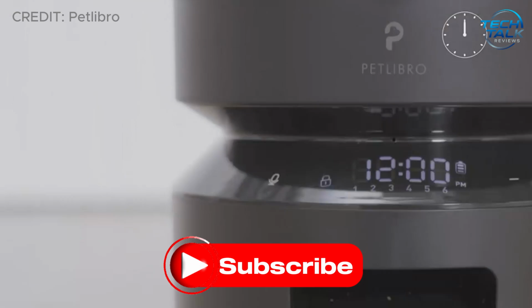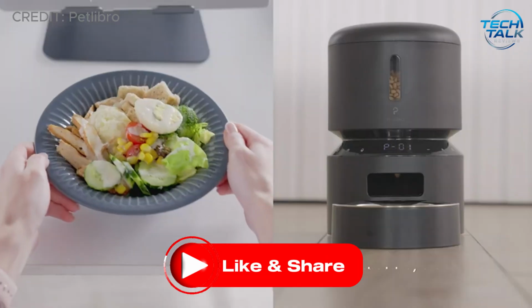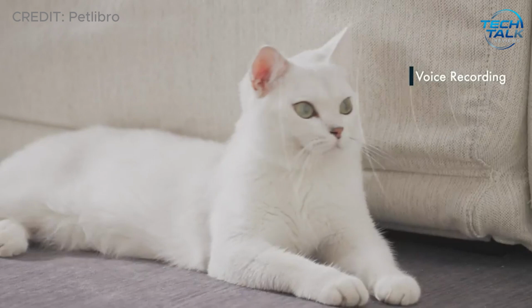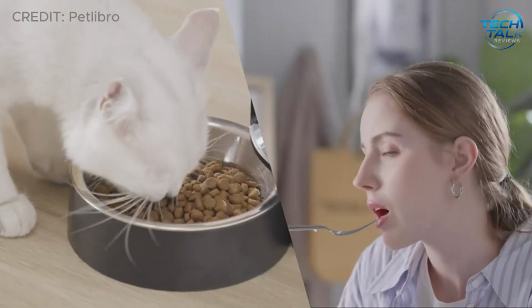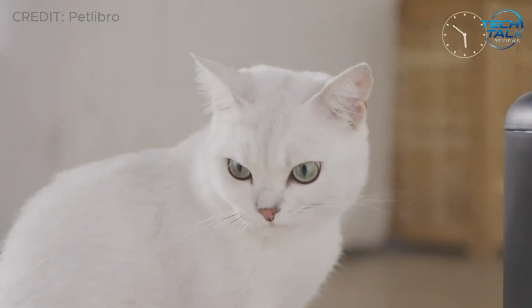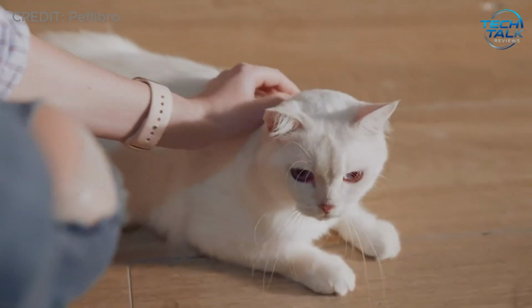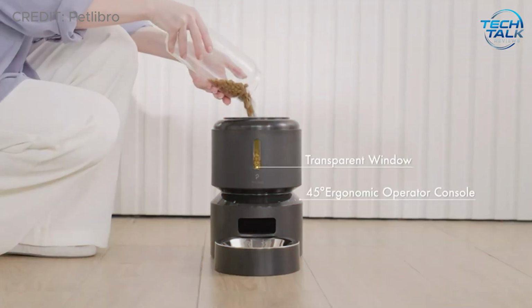A low food sensor alerts you when it's time to refill, and it's compatible with Alexa and Google Home for voice commands. Users report it's helped manage their pets' diets, with one owner noting their cat's weight stabilized after use. Perfect for busy schedules or pets with dietary needs.